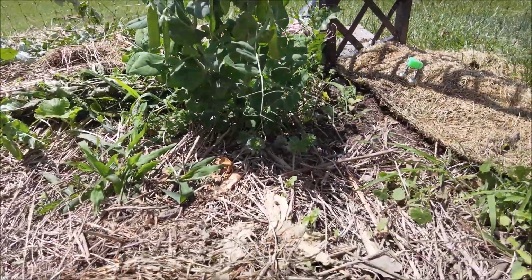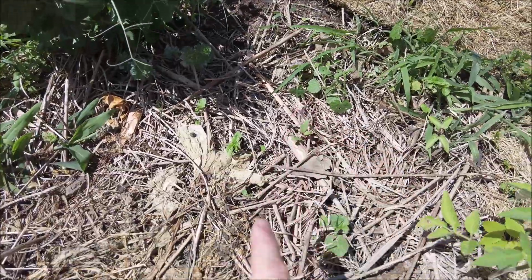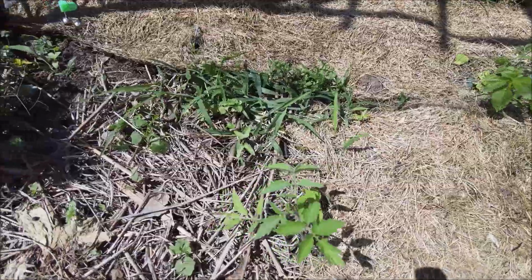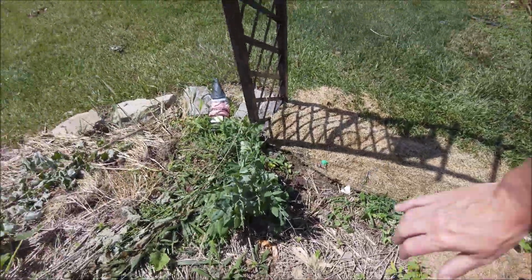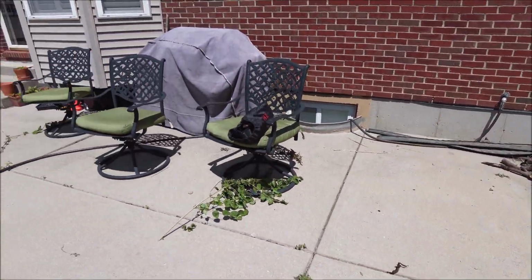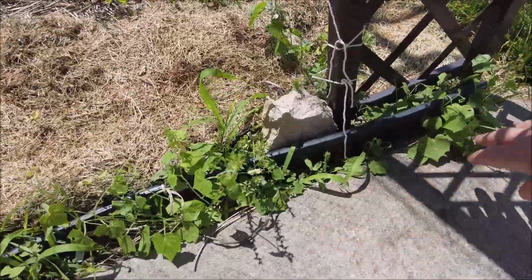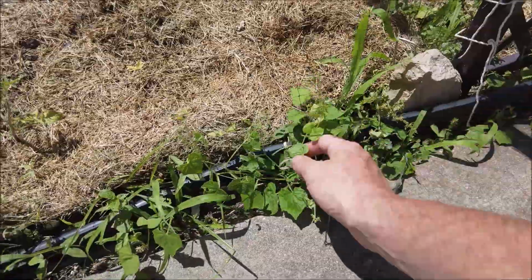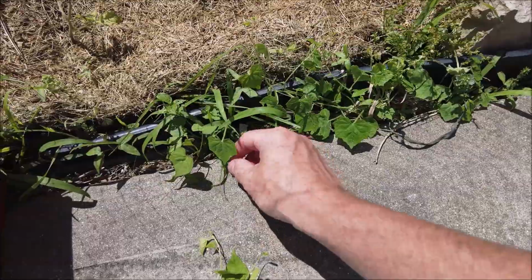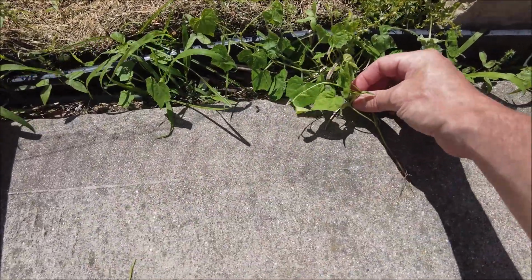And I do have here, cucamelon starting to pop up. Another tomato plant. So that's pretty much what's going on in here. This is where most of the cucamelons are, through here. But you also can see the vines that are growing. And another vine. So you see the difference in the leaves.